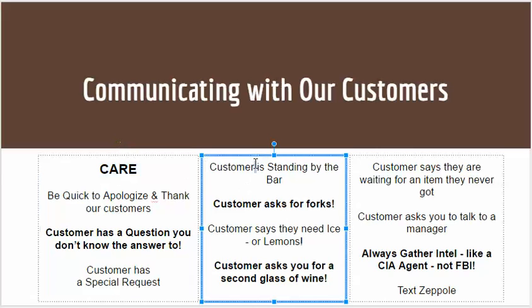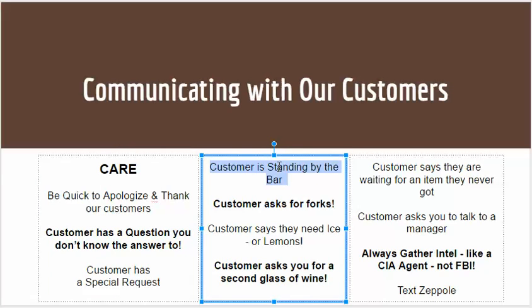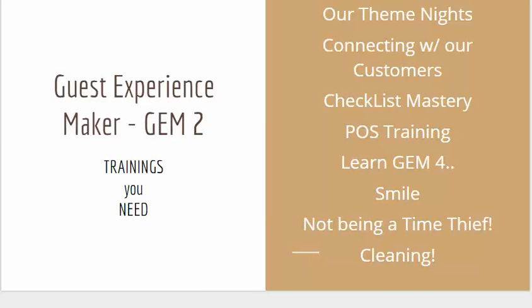Customer standing by the bar, again, I went over this briefly as well. You're not the host, obviously, so it's not necessarily your job, but because you care about the customer as they're standing there, you're going to ask that customer, sir, I'm sorry, have you been served? And they're going to say yes or no. If they say yes, absolutely, I was just trying to check to make sure you're taken care of.